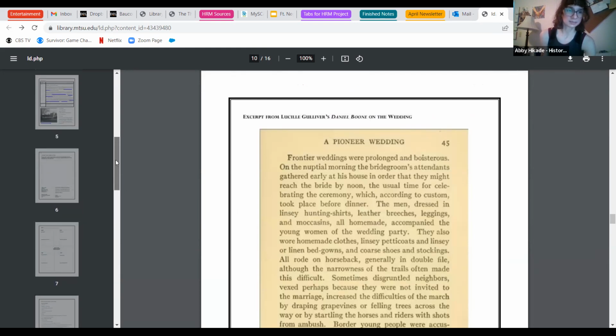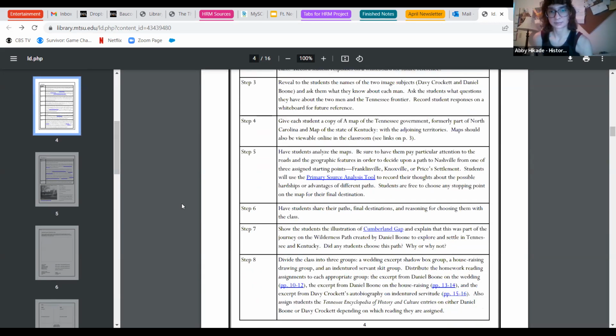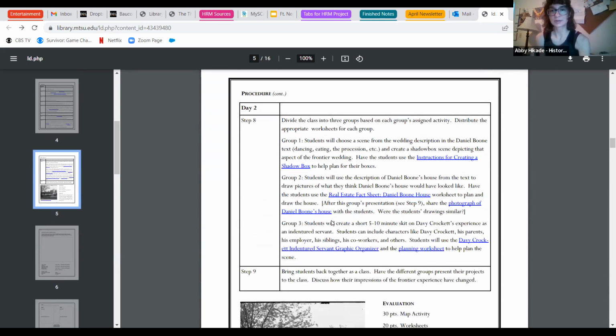Go back up. So that will be the end of day 1. Day 2, they come back to those excerpts. So they probably need to reread them unless they take notes, which I highly advise for them to do, especially details they find very interesting, because that will help them with the activity for each one. Now, each group has a different activity based on whatever excerpt they are reading.